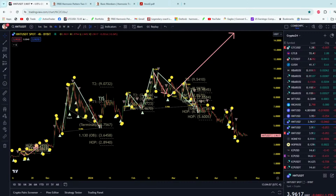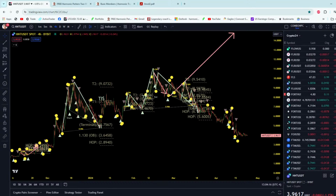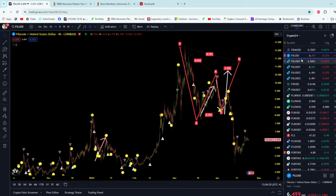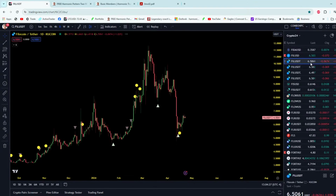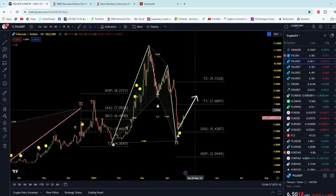Couple more things that have yet to move. New patterns, things that have yet to move. There's, I think we mentioned this last week, Filecoin. People were crazy about it. Look what happened last week. Daily. Where'd you go? I know it's a daily pattern. There it is, the bat pattern. It's the bat pattern, right, Mitch? It's the bat pattern. 543.